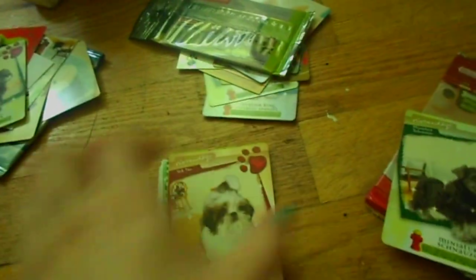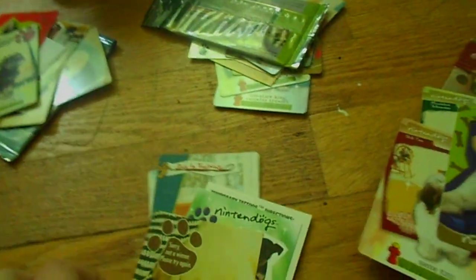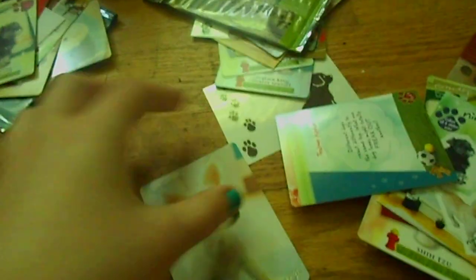Schnauzer card. Lab Retriever pop-up card. I probably use this code for Lab Retrievers. Winner. Sticker and puzzle. Tattoo. Training tip card. Toy thing. And this, I don't know what this means.